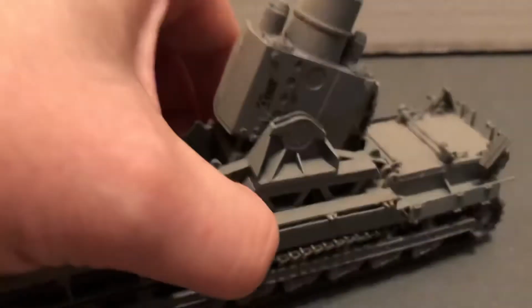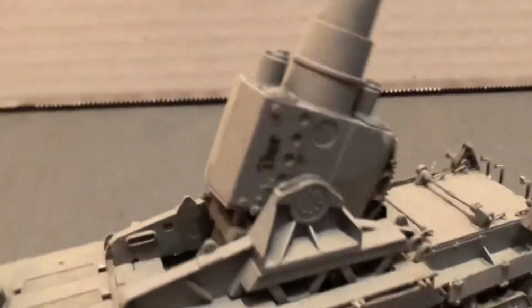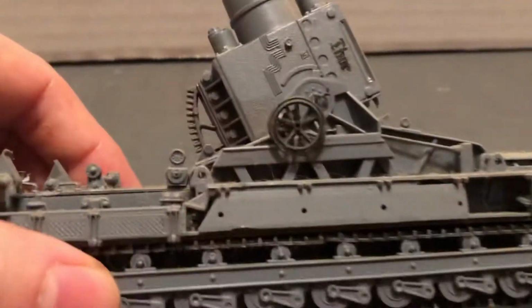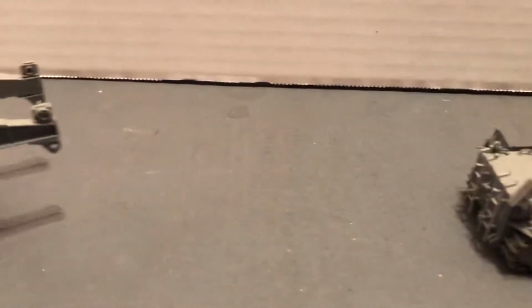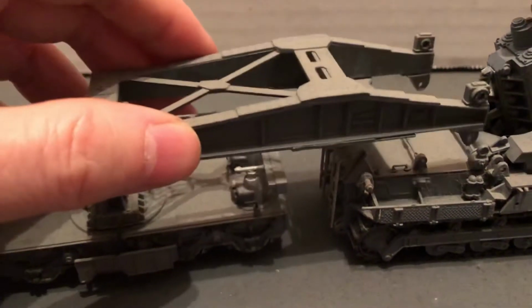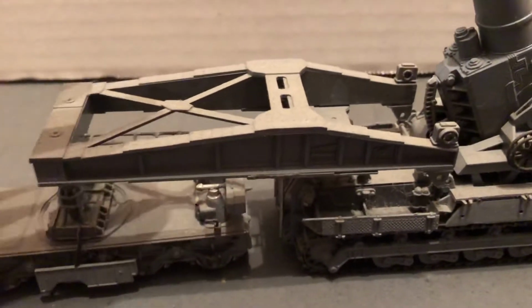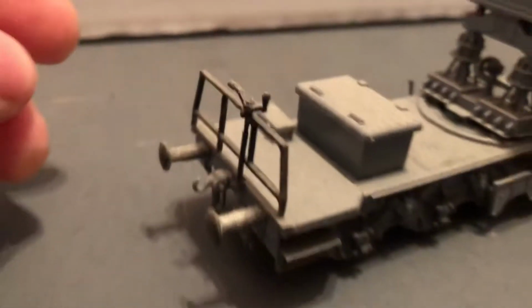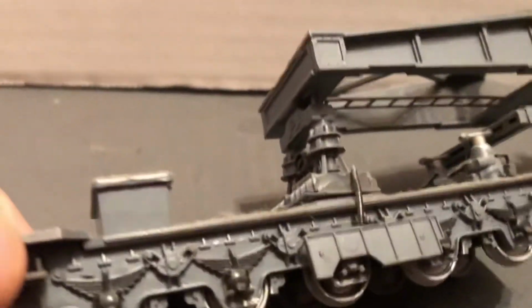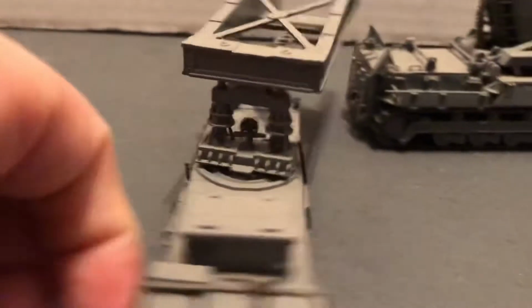There was Karl Morser Gerat, and then there's Thor. They had one called Loki. Multiple names. Let's take a look at the train. It's got some moving parts. So this would hook on to that, and that one on that end, so they could raise it up so it could travel on the train track. They did a lot of traveling by rail with all kinds of panzers and everything, getting to different parts of the front.